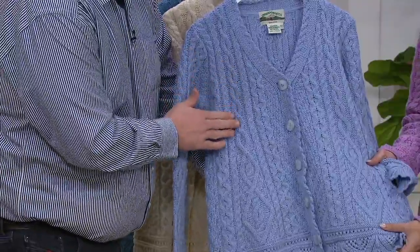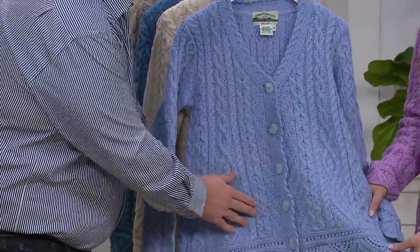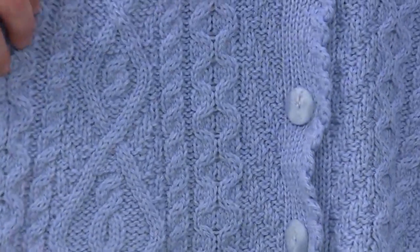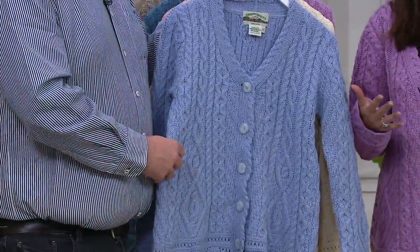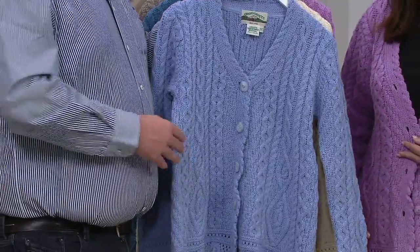As you can see, as these diamonds get bigger and bigger, they're using a little bit more material, so they're actually causing a little kick out in an A shape at the bottom. It ends up being a very, very flattering sweater. Anyone who knows fashion knows that A lines are very flattering on women. Yeah, and it just wanted to skim the hips.